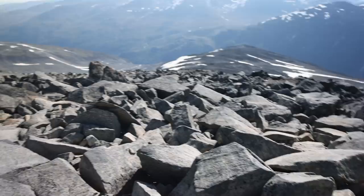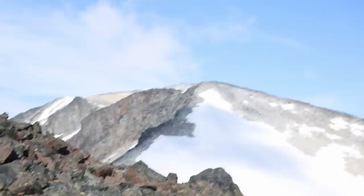Look at this path. It's just all rocks. Rocks and rocks and rocks and rocks. I found the top, and it's much further away than I'd like it to be. See that? Tiny cabin in the middle there. That's it. So I have to go down again and then back up.